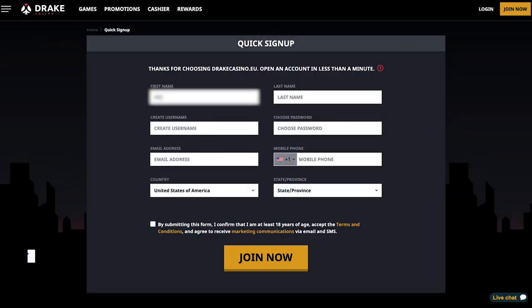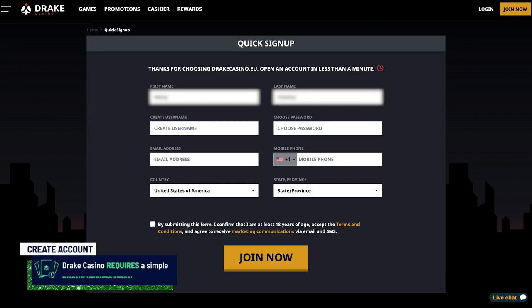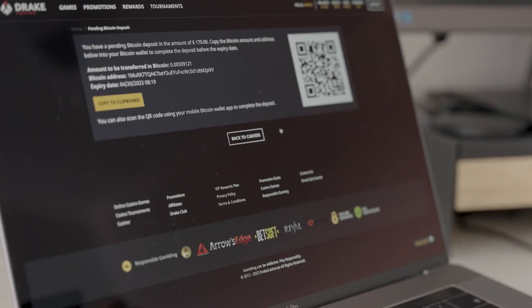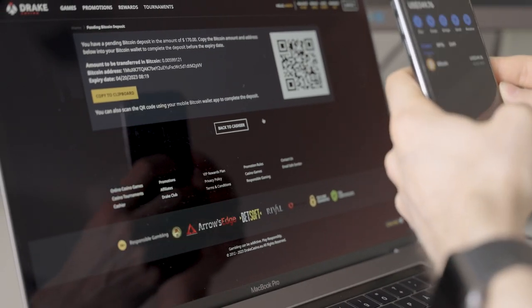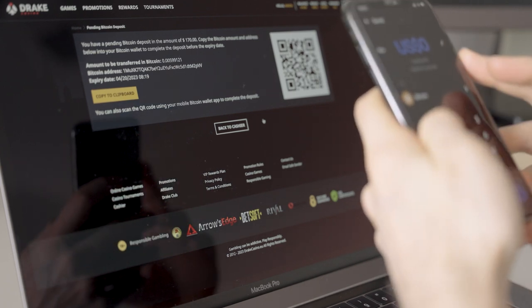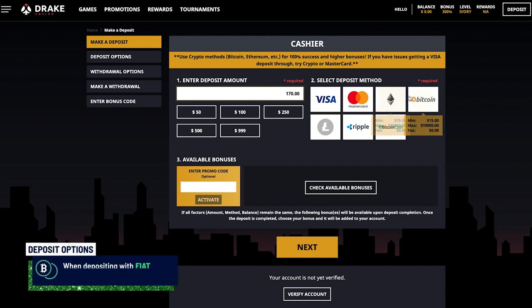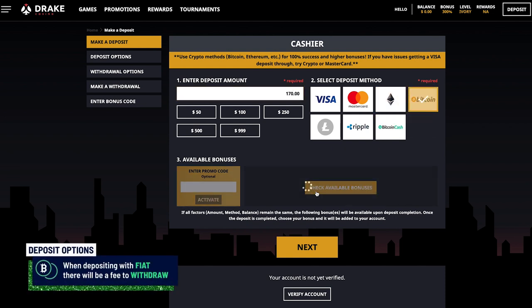Onboarding is simple and quick, with only a few fields to fill, after which the only step in the way is a phone number verification. In addition to popular credit and debit cards, Drake Casino accepts Bitcoin and a few other widespread cryptocurrencies. Remember that if you make a deposit using a fiat payment card, your only option would be to cash out via bank wire, which carries a fee.